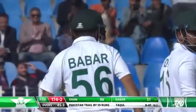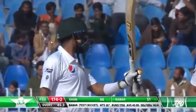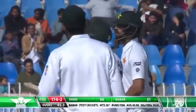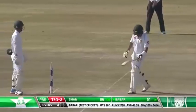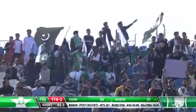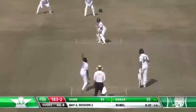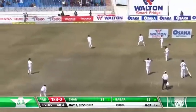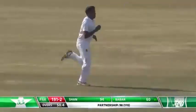Another 50 in Test matches. A beautiful back cut to get to that 50. We've been so spoiled by Babar Azam's touch that we almost expect him to do this every time. And yet again, whenever he scores runs, they're pretty runs. Yeah, he's played super.